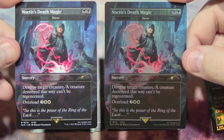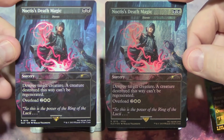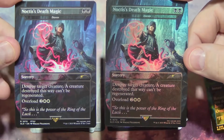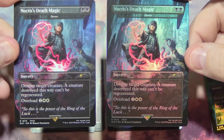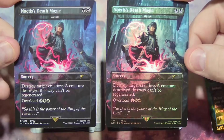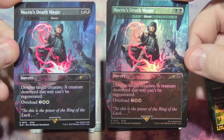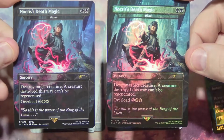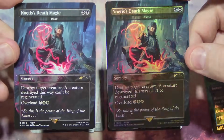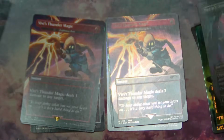It's freaking great. But yeah, here we have Noctis's death magic, so you can destroy a creature, or if you go super mode, you can destroy everything with the overload. So this is the power of the ring of Lucii. I don't sound anything like Noctis, but man, that is cool though. Him in the cavern, it looks like a mind flayer. Yeah, it's got to be a mind flayer. He's pulling that out of, dude. That is just so. The foil on that one is the go-to, but both of those are gorgeous.